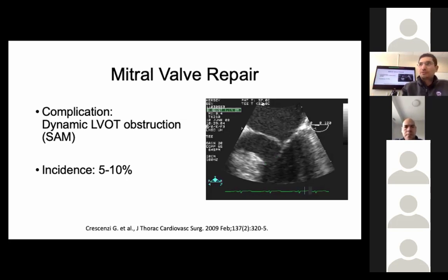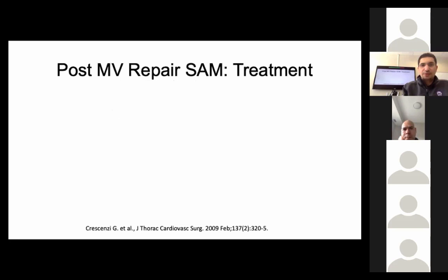So with mitral valve repair, what you really need to watch for after coming off pump in the OR, and if they develop instability in the ICU, you want to watch for SAM. Why are they unstable? Is it because of SAM, or is it because of something else? So how do you treat SAM?